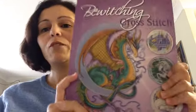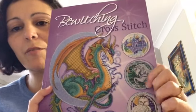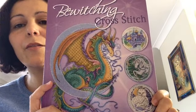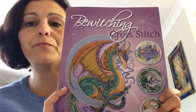And then I have been wanting this one for a while. I'm sure a lot of other people have done flip throughs, so I won't do a flip through as well, but it's a Joan Elliott Bewitching cross stitch. I did shop around and the cheapest was Amazon, so that's where I got it from.